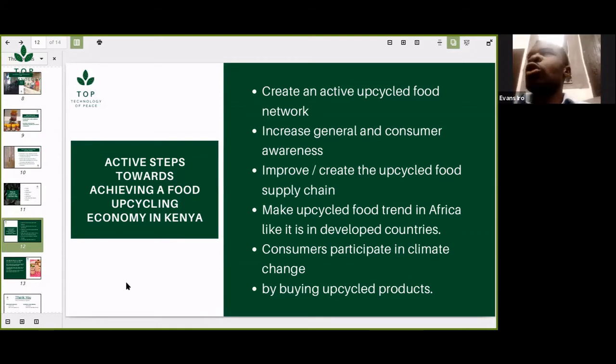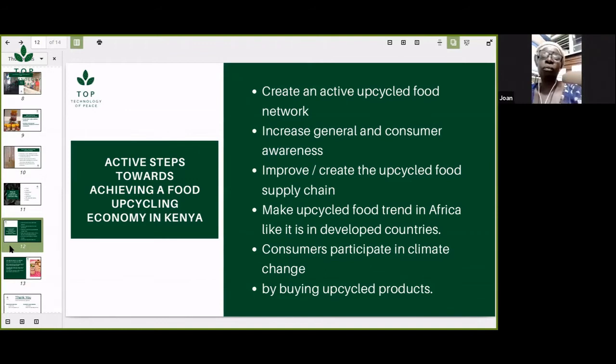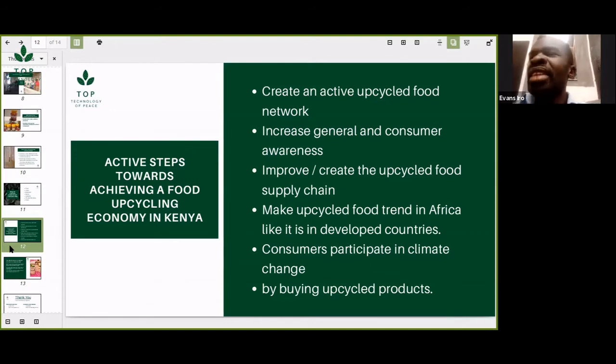The next point: make upcycled food a trend in Africa like it is in developed countries. When you Google upcycling or food upcycling, there are very few products that were made in Africa. The only one I got from Africa was upcycled furniture. So it needs to get to a point to make it trendy. We need to upload more things that are upcycled. If you make a banana cake that is upcycled, please upload it on the internet. If you make arts and crafts that are upcycled, upload it on the internet. Say, this is from Kenya, this is from Angola. That would help us make it trendy.